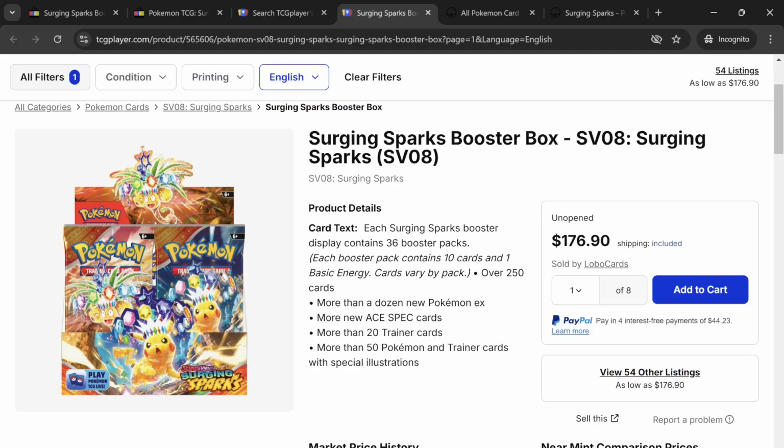Surging Sparks has two things going for it. If you buy at this price, there is a very good likelihood that it will go past 200 or near 200. And if you hold it long term, same thing. I could really see this set doing well, as long as it doesn't get completely obliterated with 3 prints. But you could always look back at Chilling Reign and Fusion Strike. Those were obliterated with 3 prints, but now they're in the low to mid 200s. And who knows, maybe by the end of this year or next year, they might be close to 300. So same thing with Surging Sparks.